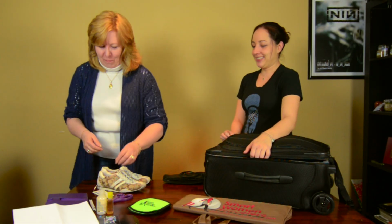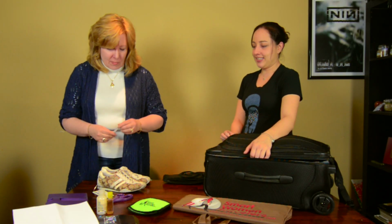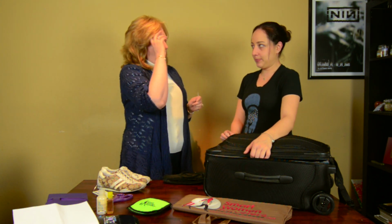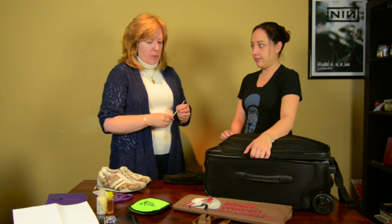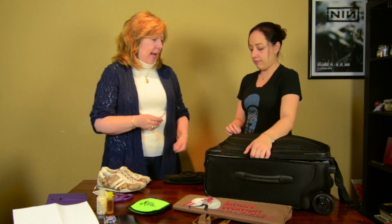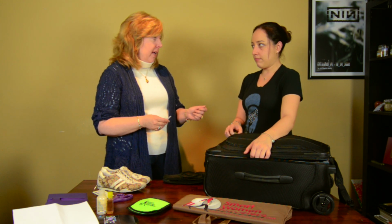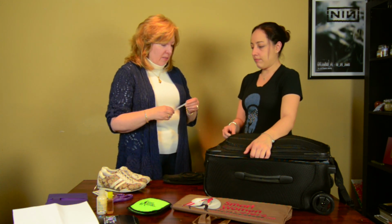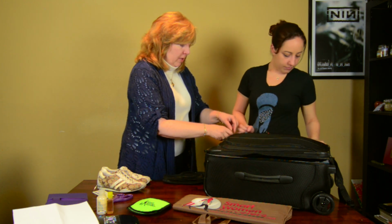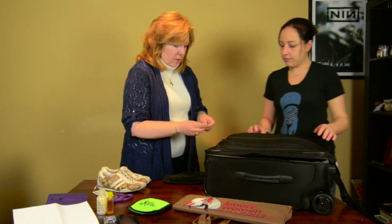Okay. The other thing is, when you get everything in, you want to lock up your suitcase. And there are TSA-approved locks. Because if it's not TSA approved, they'll open the bag if they want to and they'll break your bag to get at it. But I use these inexpensive locks. So when you put the zipper together, we can just do it here as an example on this outside one.